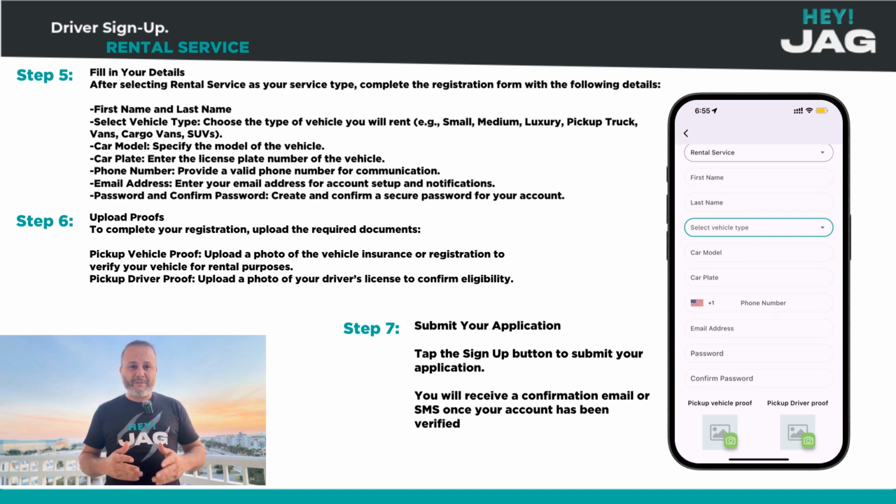Rental service. Step 5. Fill in your details. After selecting rental service as your service type, complete the registration form with the following details. First name and last name. Select vehicle type. Choose the type of vehicle you will rent, e.g., small, medium, luxury, pickup truck, vans, cargo vans, SUVs. Car model. Specify the model of the vehicle.